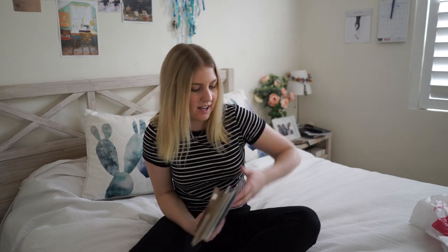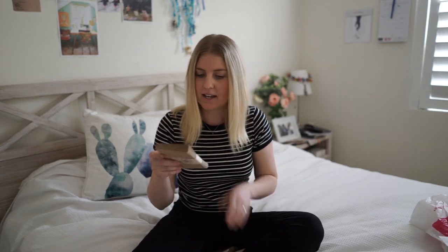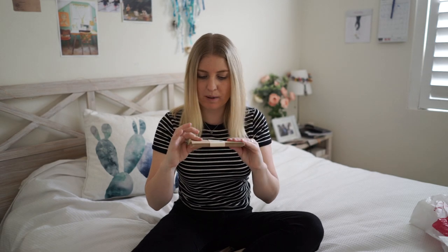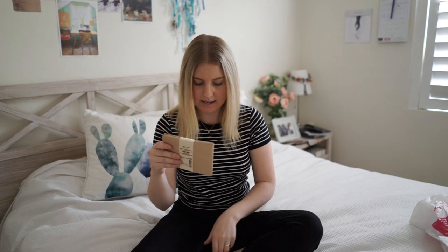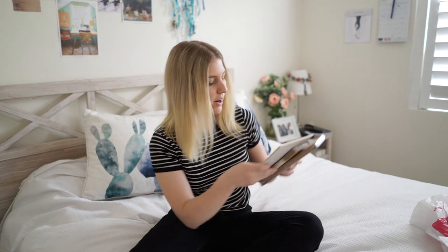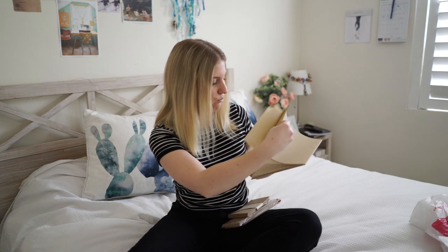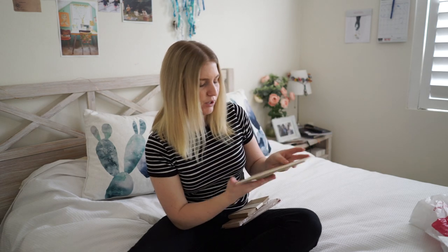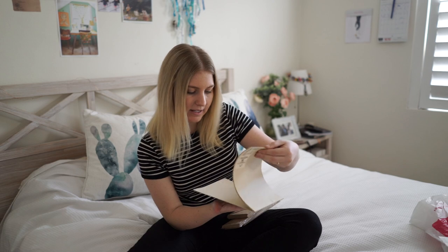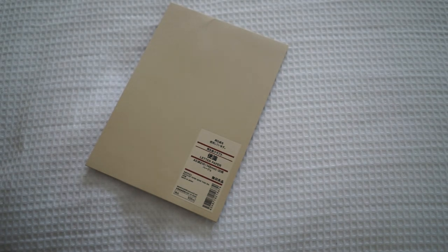So we'll start off with Muji, because I'm loving these envelopes. They're not quite craft paper. They sort of are, I guess. But Muji has this really minimalistic style. So what I got from Muji is this letter paper writing pad. It's a really beautiful pad, and I really like it because it's very minimalistic and plain. And obviously these envelopes are just nice and plain.